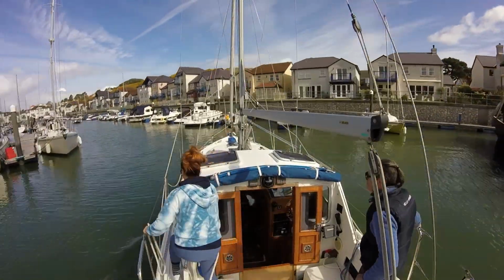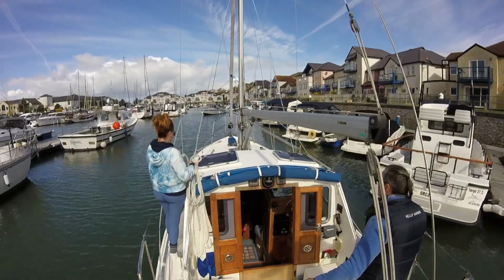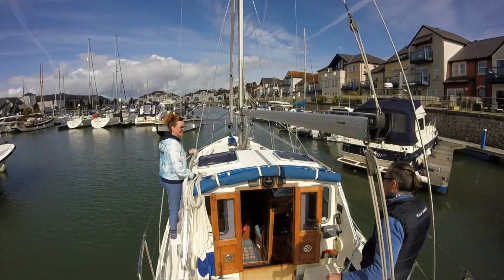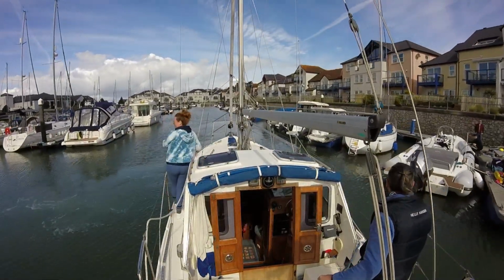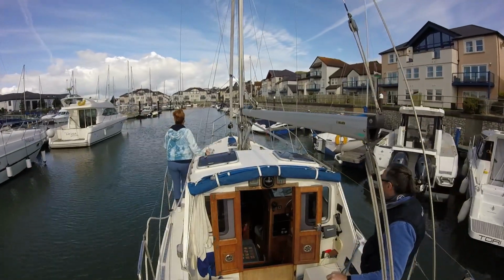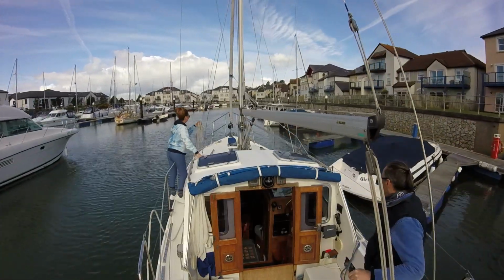As we come round the corner in the marina, we see a boat coming out towards us. He quickly puts a manoeuvre in to the correct side so we can pass properly. I think Lisa's looking quite agile considering she had such a good bump yesterday and she's well bruised. But there you go, she's up for the challenge.